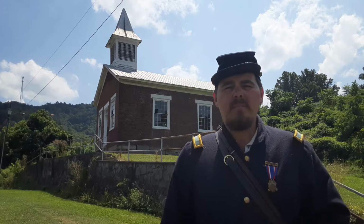Today I'm in Marmet, West Virginia at historic Ebenezer Chapel. This is just a single room structure. It's a church. The interior walls are made of plaster and horsehair. The outside walls are made of red brick, which was fired at a local nearby quarry. And the mortar that holds the bricks together is made of mussel shells that have been crushed up.